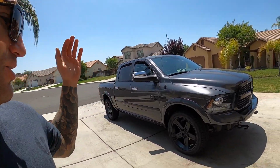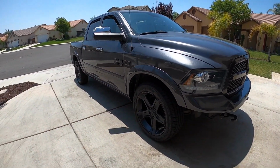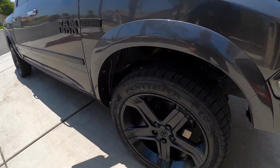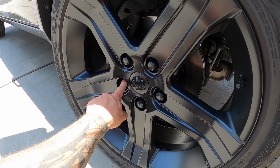Okay guys, so here it is. We're obviously missing a few pieces and components, but you guys can get the general idea of what we're trying to accomplish here. So I think this looks awesome. I still gotta put the locks on. So the ones that we had, interestingly, I'll just side note on this.